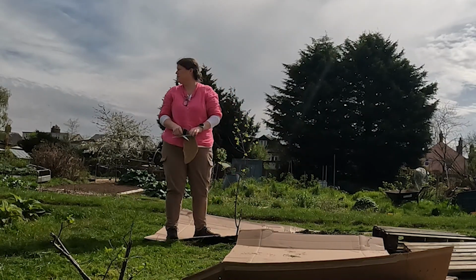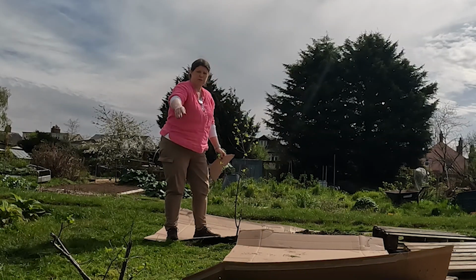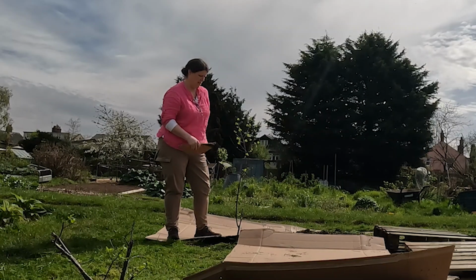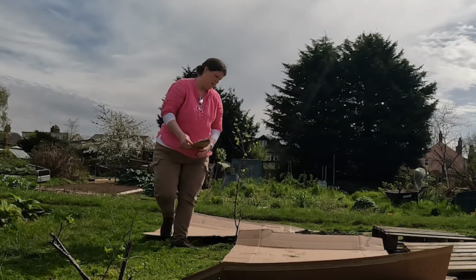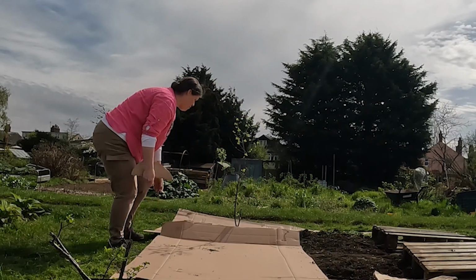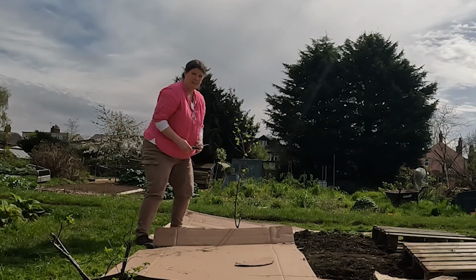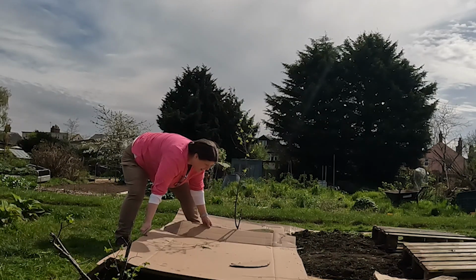I do need to weed around the barberry, and this is why I'm creating a bit of space, for access, rather than making the cardboard go right up to the base. Okay, move this across. This I have to overlap as well. And I cut another half circle. Let's get it straight.